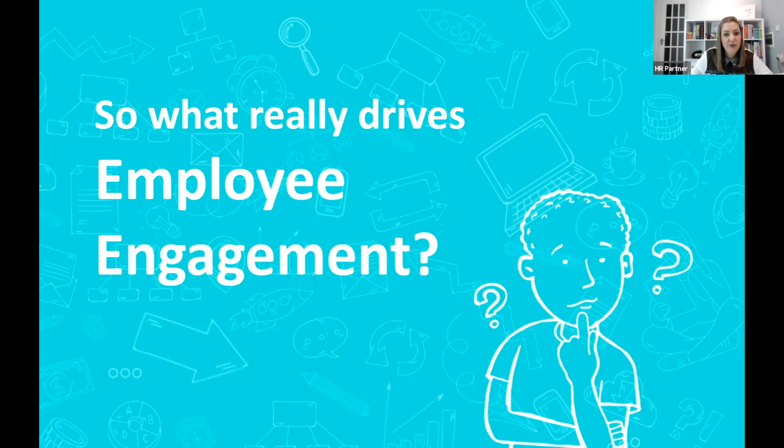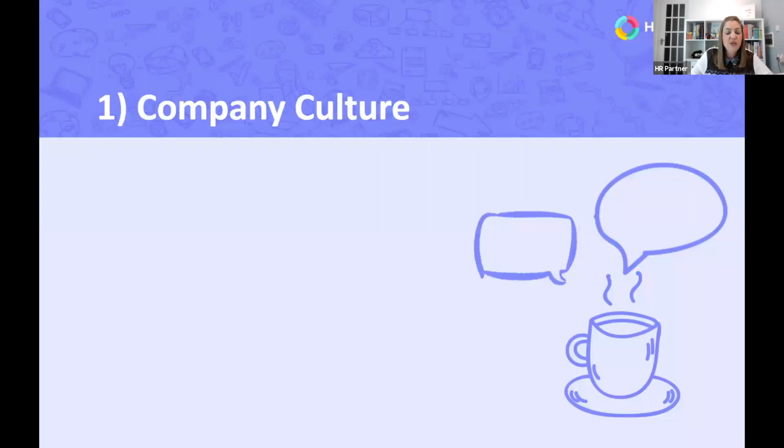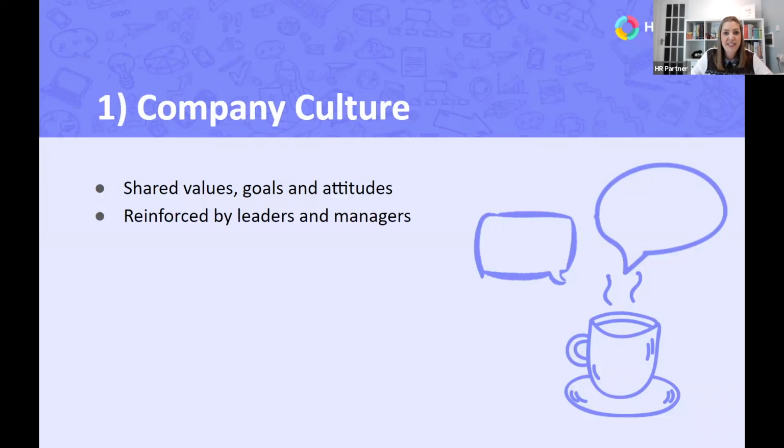I'm going to talk you through some ways of achieving engagement and some tangible solutions within HR Partner that would underpin those suggestions. So first, let's consider company culture. This is essentially the way we run our business. It's a set of shared values and goals and the general attitude of a company. And it's something that should be instilled and reinforced by managers on a day-to-day basis.